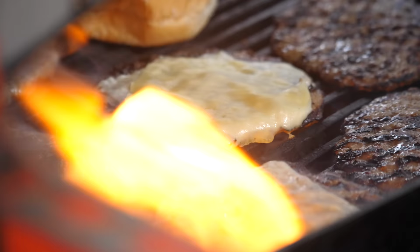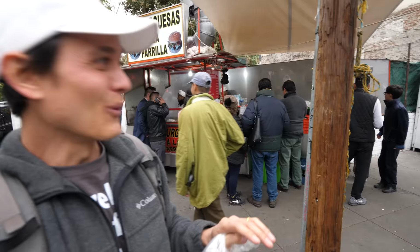Yeah, hamburgers are a very, very popular Mexican street food. You'll find them throughout the city. But this particular stall, I really wanted to show it to you because you come here at any hour of the day and they always, always have a crowd outside of them. Not to mention, they've been making burgers since 1990 in the same exact place, their same burger.